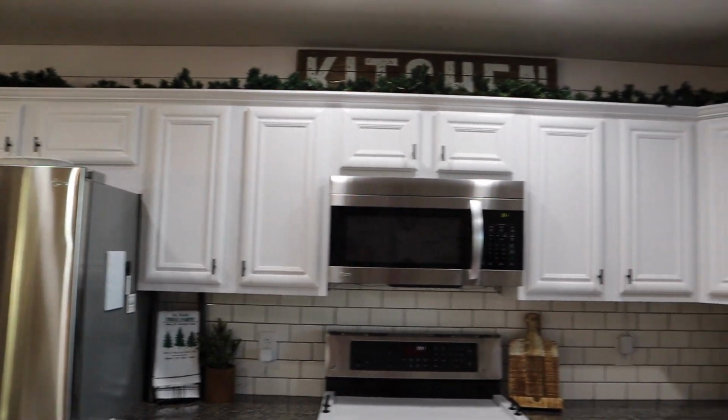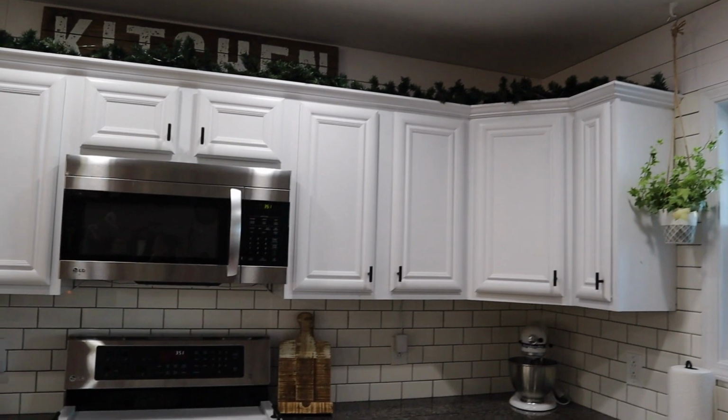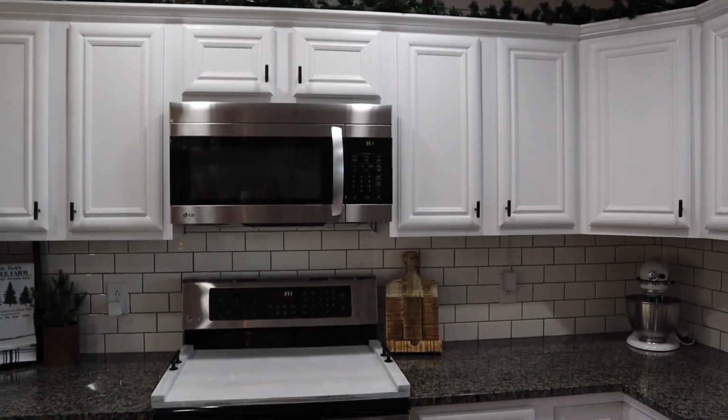I also added some garland on top of the cabinets. And I love it. They do light up. I put some twinkle lights up there and it's really pretty at night.